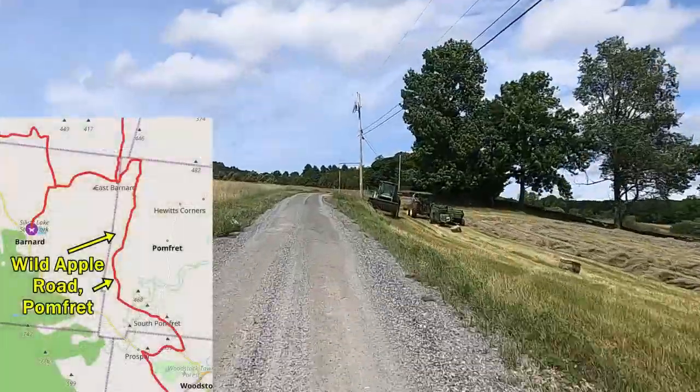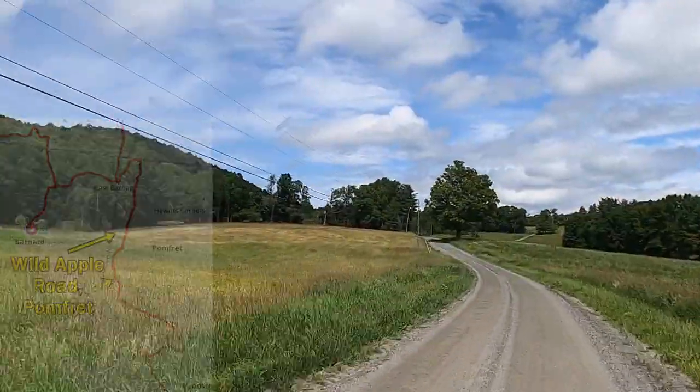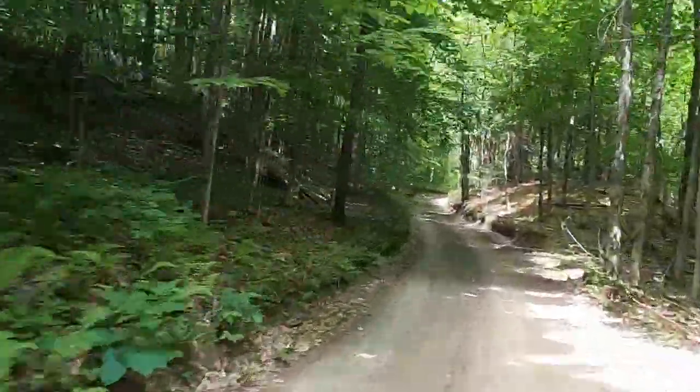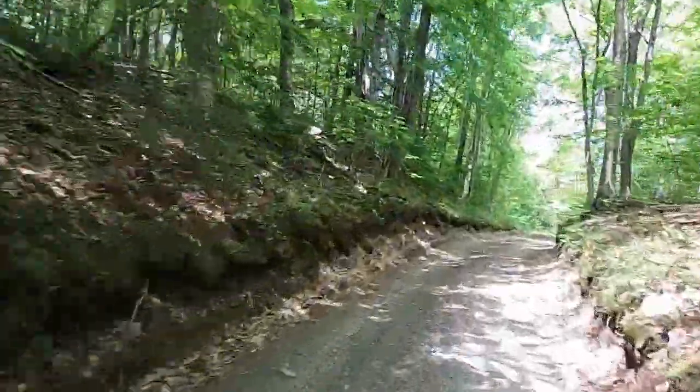There were quite a few hay operations that weekend. I don't know if it was the first or second cut of the year, but they were pretty plentiful. These sections through Hartland and Pomfret are beautiful. Pretty remote, well-maintained roads and gorgeous houses.